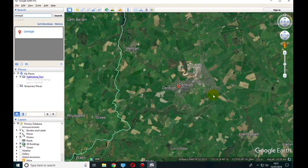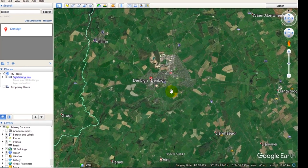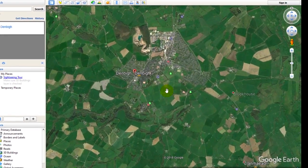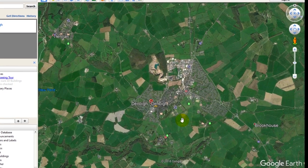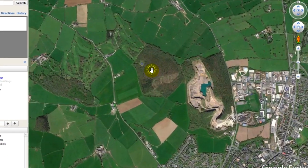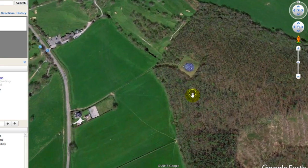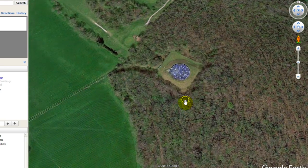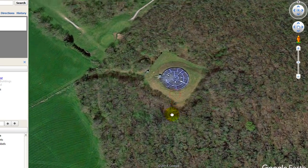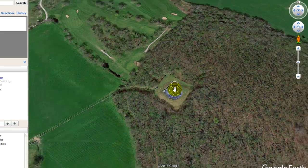So, I was looking on Google Earth for interesting places to go and visit, in and around my hometown of Denbigh in North Wales, UK. As you do. And as I drifted northwest over Denbigh Quarry, I noticed something strange in a large forest area known as Coed Fawr. Now it looked not unlike some sort of sundial, except that it was huge and hidden in a forest. This thing I had to see.